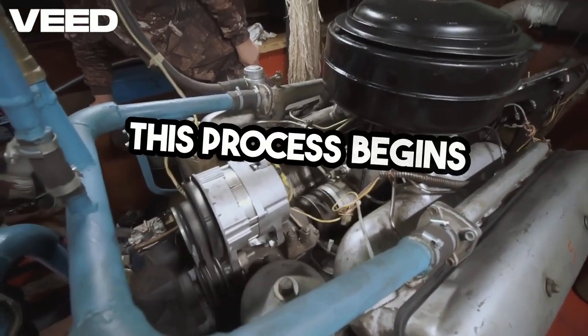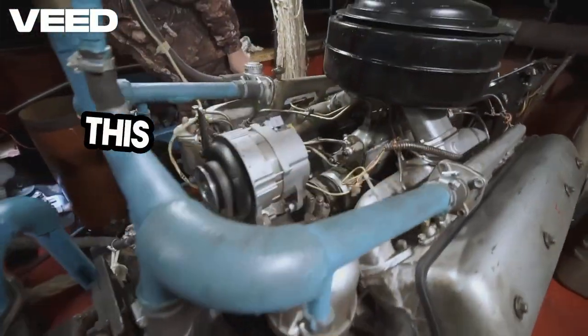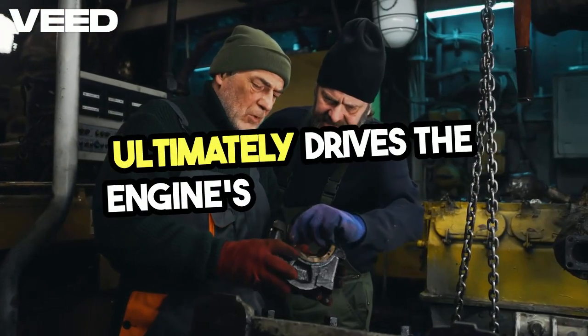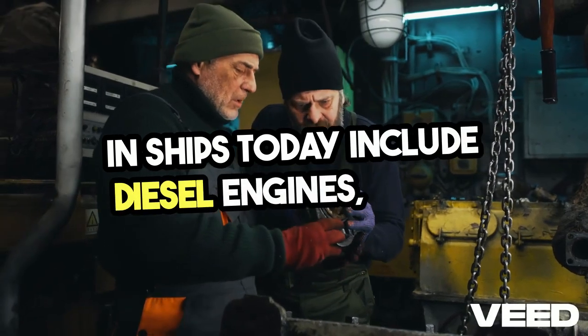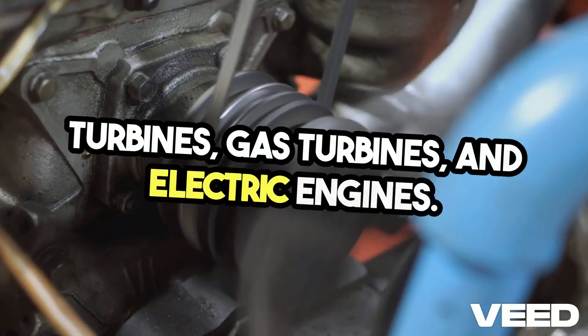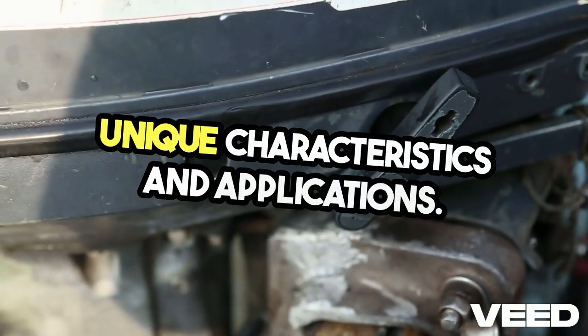This process begins with fuel, which is burned to create heat. This heat then generates pressure, which ultimately drives the engine's components. The most common types of engines found in ships today include diesel engines, steam turbines, gas turbines, and electric engines. Each type has its own unique characteristics and applications.